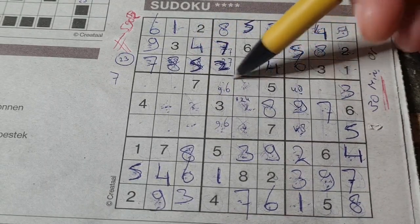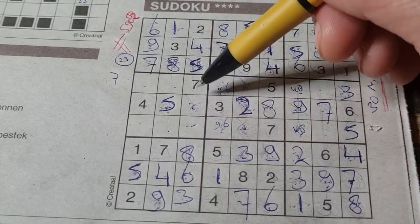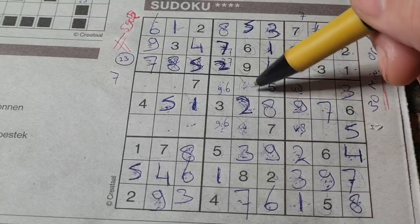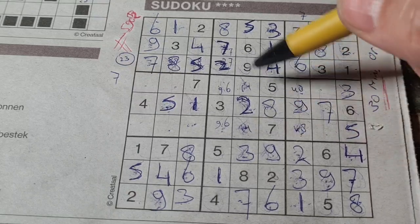We have a 5 here in this big square. So this box should be a 2. And that box should be a 5. So 1 digit left in the middle row. These two boxes should be, I believe, the 1 and the 4 left. 1 and a 4, okay.